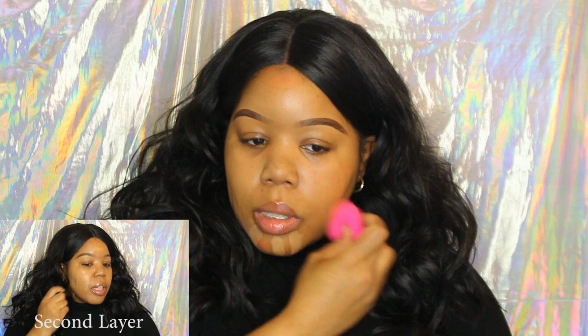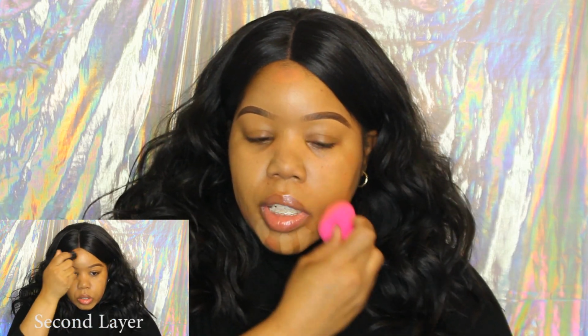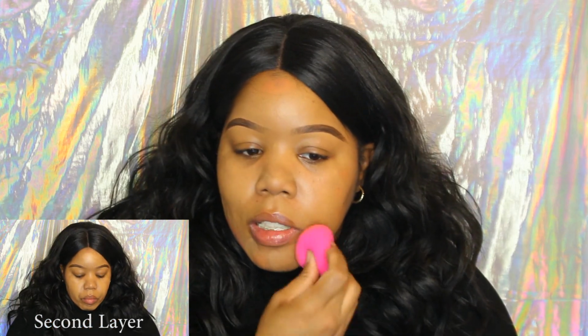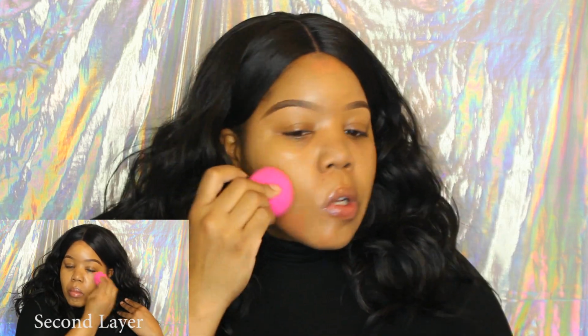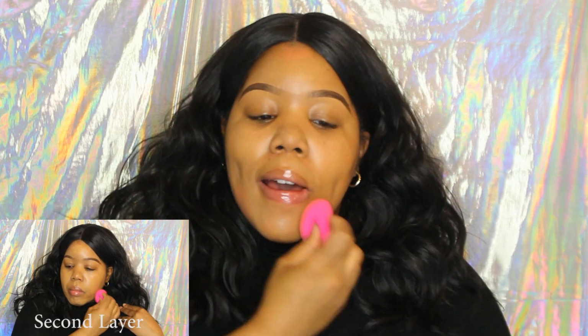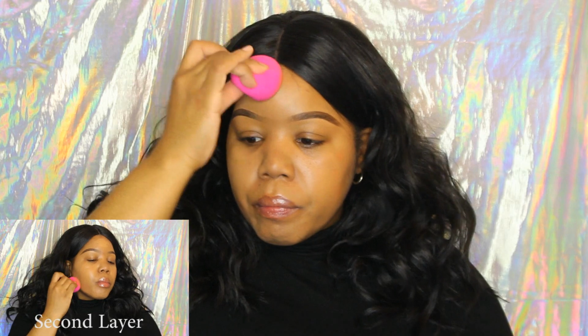Now off the bat, it's not hard to blend this foundation, but as I'm blending it out, I could tell that it is more of a medium coverage. So I'm going to try to add another layer and see if it's buildable, and if it's buildable, how well it looks with multiple layers.